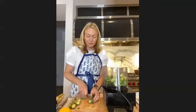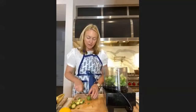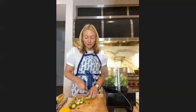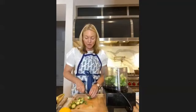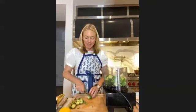You could also shave all of your Brussels sprouts like this and saute them in a pan with pancetta and shallots and add a little grainy mustard and olive oil and salt. It would be delicious. My family just loves balsamic roasted Brussels sprouts where we cut the Brussels sprouts in half, roast them cut side down, and then I do a balsamic and honey glaze that gets added at the end.